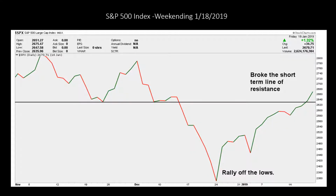We start with the S&P 500. In this chart, I will go over the price action beginning on November 1st, 2018 until January 18th, 2019. The price is represented by the solid green red line. Now, the S&P has had a nice run early in the year. It is up close to 6% since it hit a low on Christmas Eve.